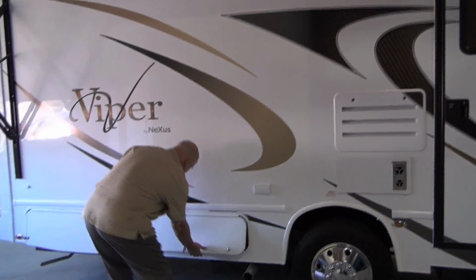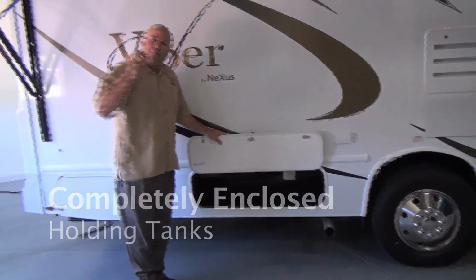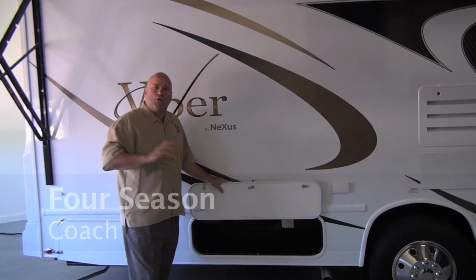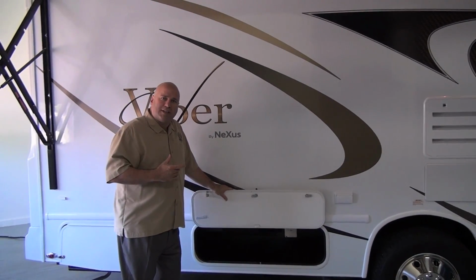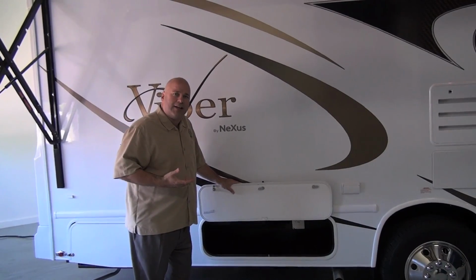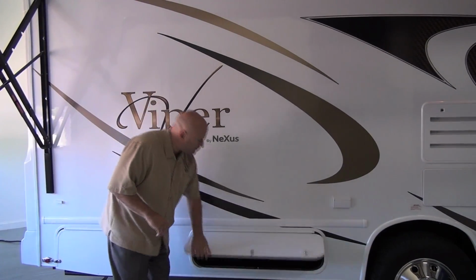Again, you have some more storage compartments, and the holding tanks are all enclosed. Your holding tank, this is a 4-season coach. One of the big things we learned by building a huge amount of units for an Alaskan rental company is that it has to be a 4-season coach. Our holding tanks are enclosed in galvanized steel. In the Arctic package, you get a heat duct that runs down there as well.